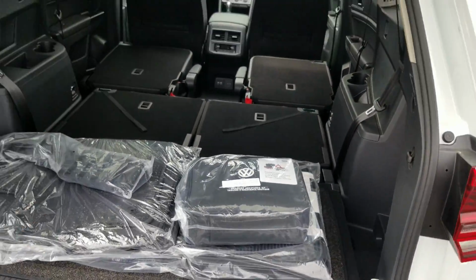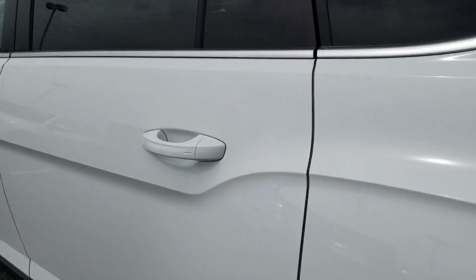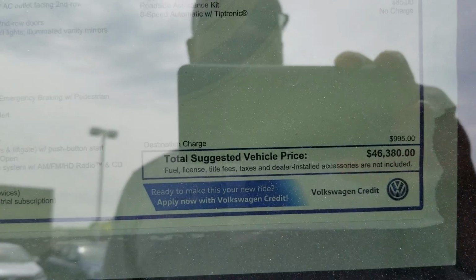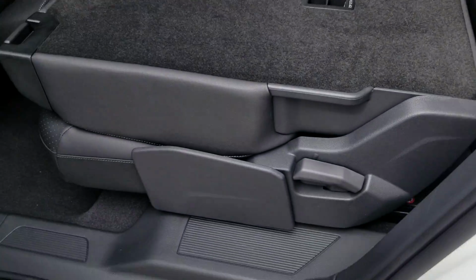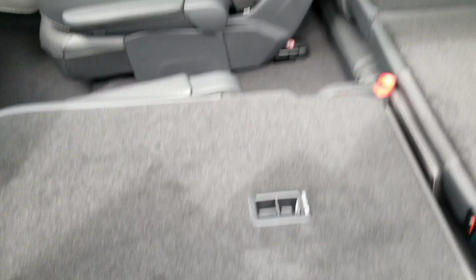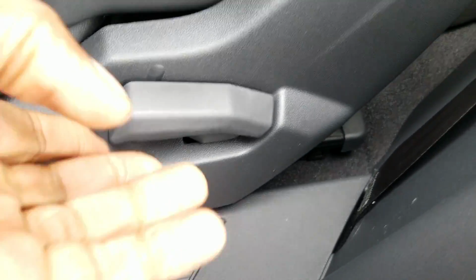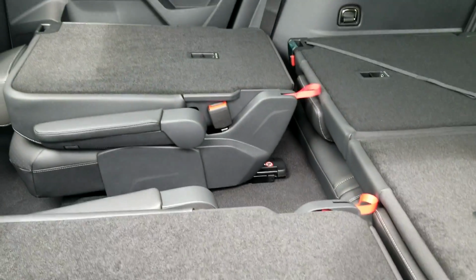So we'll close this up here and I'll go look at the middle row again. The price of this car is $46,360. I'm sorry, $380. Here's a look at that captain's chair, completely collapsed, folded down. And all I have to do is pull that handle right there, pull up on it, and the seat will go back in place.